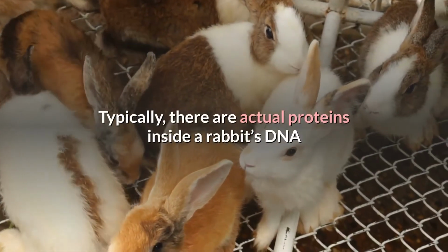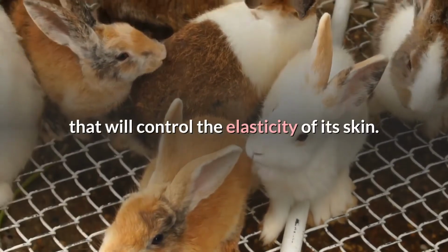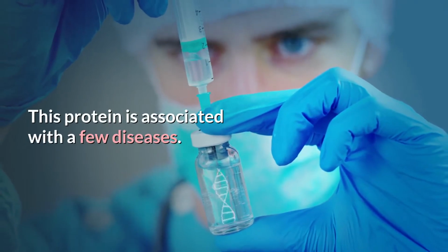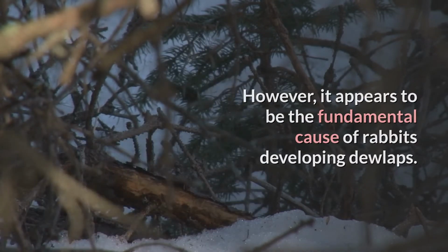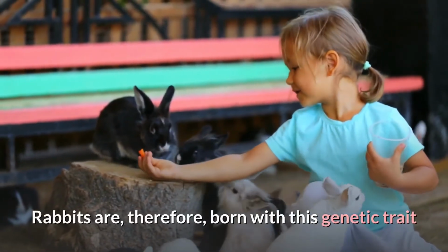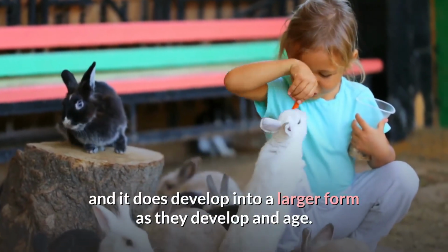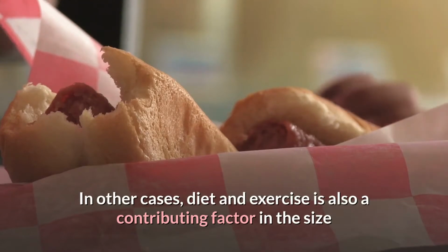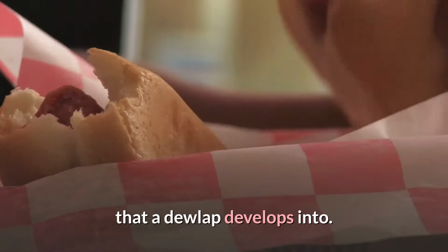Typically, there are actual proteins inside a rabbit's DNA that control the elasticity of its skin. This protein is associated with a few diseases. However, it appears to be the fundamental cause of rabbits developing dewlaps. Rabbits are, therefore, born with this genetic trait, and it develops into a larger form as they grow and age. In other cases, diet and exercise are also contributing factors in the size that a dewlap develops into.